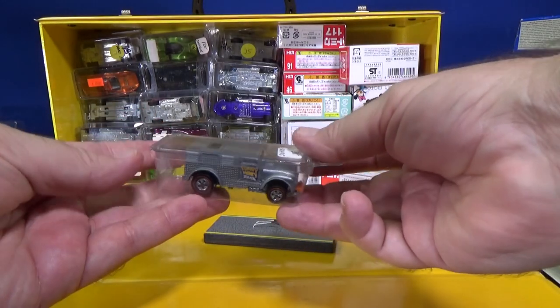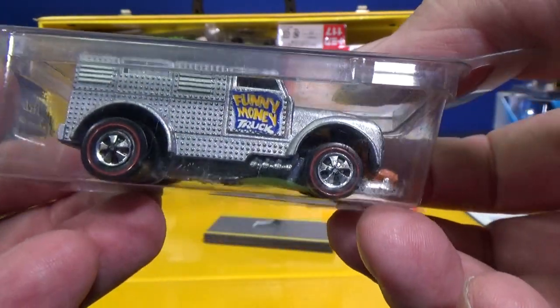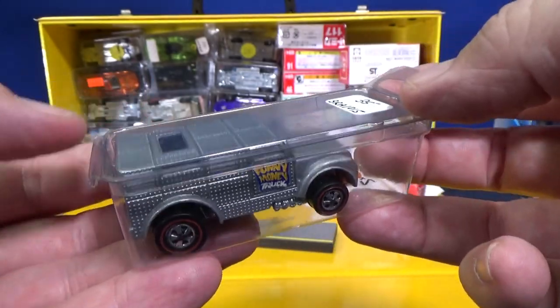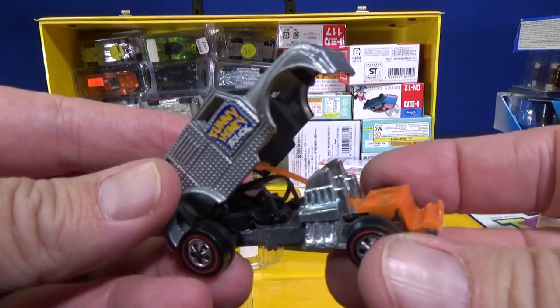Hey, here you go. Here's a Brinks truck, right? Funny money Redline. And this is a Redline with the closed cap wheels, to where it's the wheel that's popped on the Delrin bushing. It's actually a funny car. It's actually like a Brinks truck. We'll take a look at it.